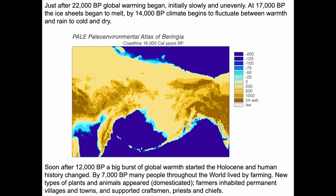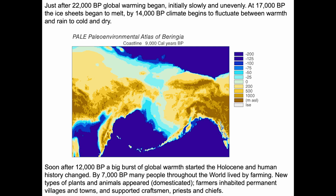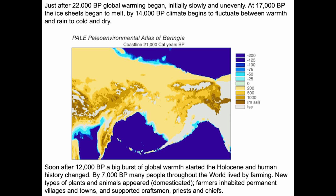So just after 22,000 years ago, global warming begins. In this case, it's not global warming in the strict scientific definition sense. It's a warming climate. Initially, this was slow but spiky or uneven. At about 17,000 years ago, the ice sheets began to melt in a big way. And by 14,000 years ago, climate begins to fluctuate between warmth and rain to cold and dry.